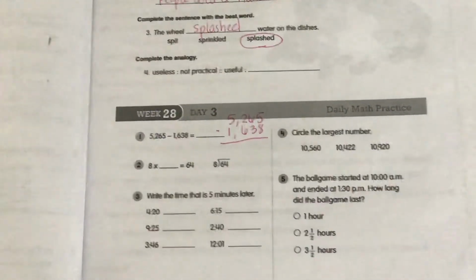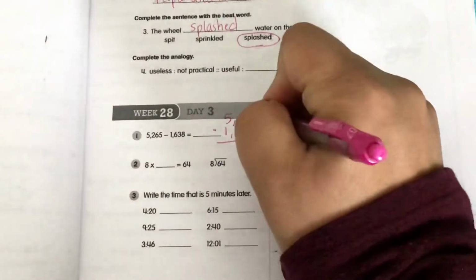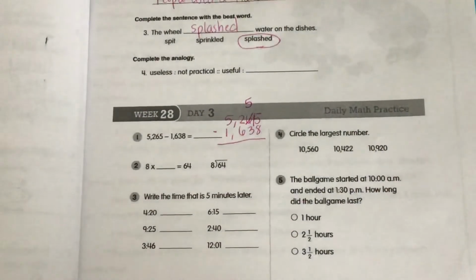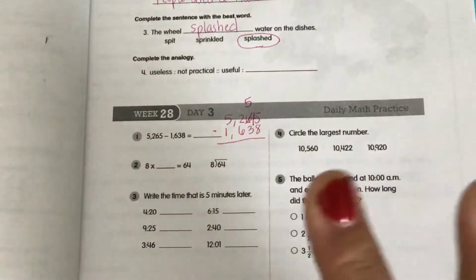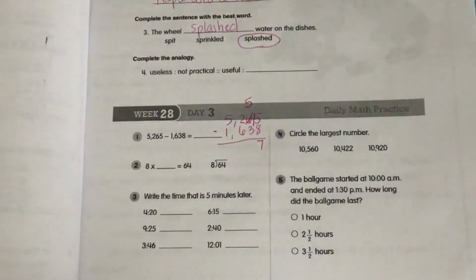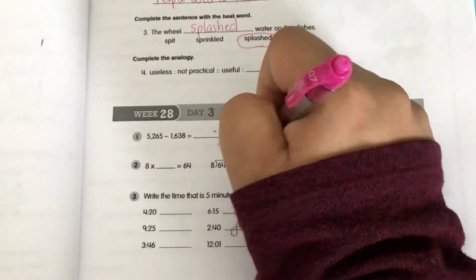I'm going to zoom in just a little so you can see what I'm doing. So 5 minus 8, if I have 5, can I take 8 away? If I have 5, I can't take 8 away, so I need to borrow from my neighbor. My 6 turns into a 5. My 5 turns into 15. 15 minus 8. Okay, if this isn't a fact that you know, you can always count backwards. 14, 13, 12, 11, 10, 9, 8. Okay, so that would be 7.